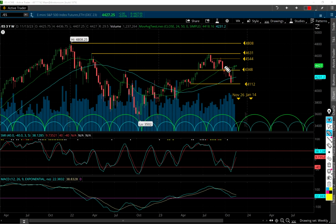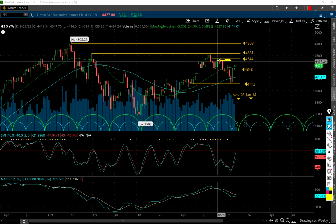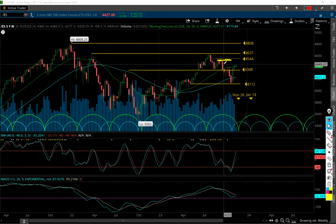All right, so looking at some numbers right now, 45, 44 is kind of up in this area on the weekly chart, just generically drawing a line in this area. Could be a little lower. It could be as low as like 45, 35. This one over here, let's see what's the top of this one.